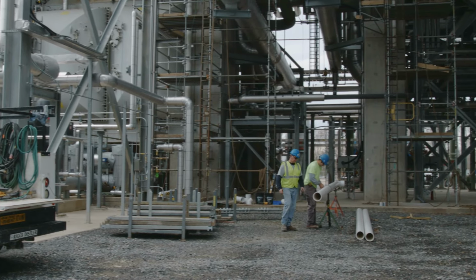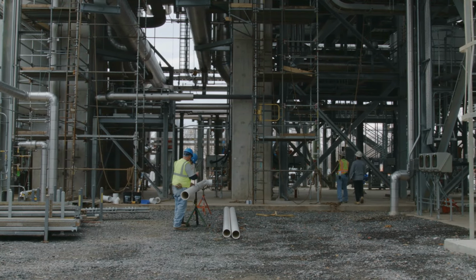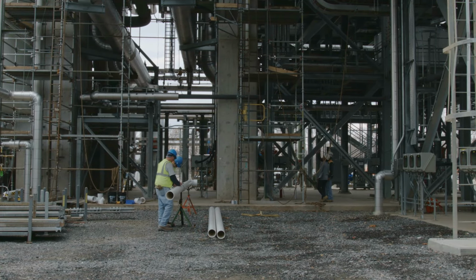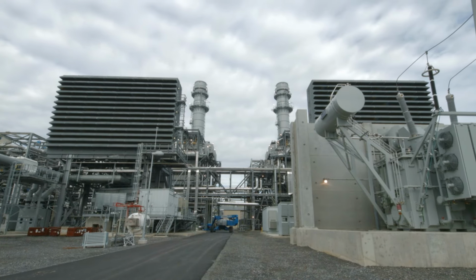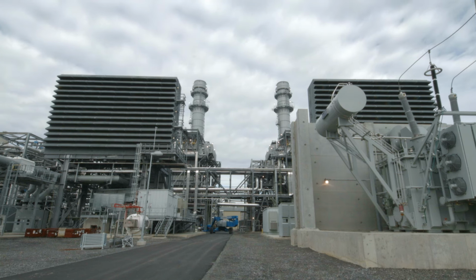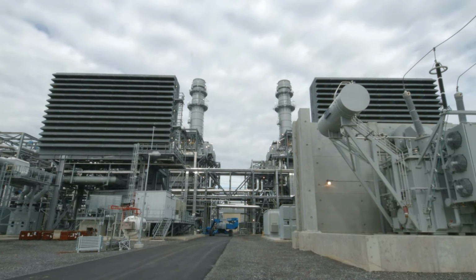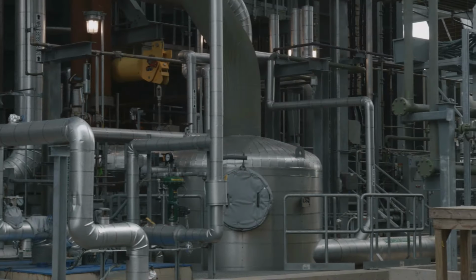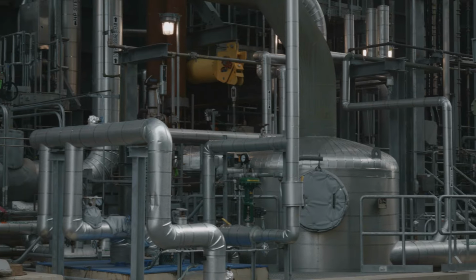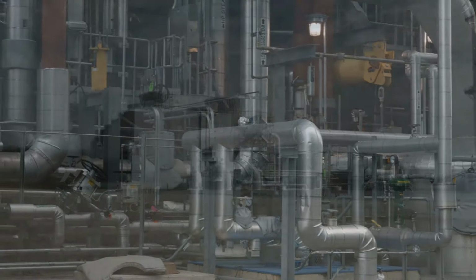Our original contract was to install the balance of plant piping systems and miscellaneous equipment. The scope of work included the installation of over 100 pieces of equipment, including an 85,000-pound auxiliary boiler, a 56,000-pound diesel generator, 225-foot tall stacks, as well as 2 cooling water pumps weighing 60,000 pounds each, and much, much more. Additionally, we installed approximately 30,000 linear feet of piping, sizes ranging from 2-inch to 72 inches in diameter.